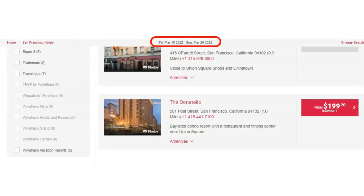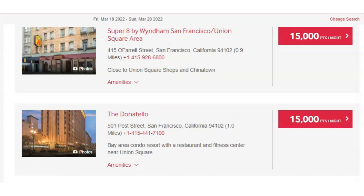Let's look at a second example. This is the Donatello, which is a beautiful hotel in San Francisco, California. And this is for a 2-night stay in March 2022. Checking in on Friday, March 18, and checking out on Sunday, March 20th. And the average price per night is about $200 plus tax. Now let's see how many points we need for the Donatello. Same thing, 15,000 points per night.